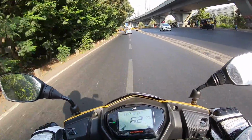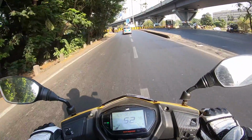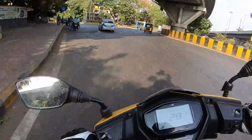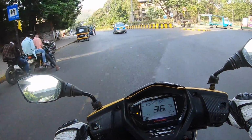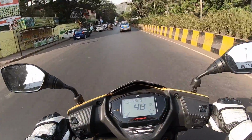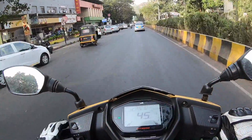Which is a scooter you should be buying? The Grazia is a good scooter. It is also loaded with a lot of things, especially LED headlights and a tachometer. Tachometer is of no use. LED lights are always welcome. Meanwhile, the Access feels much better in almost every other way. It's more refined. It's a more complete scooter.